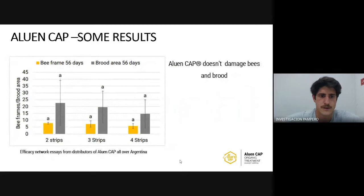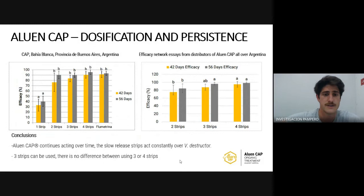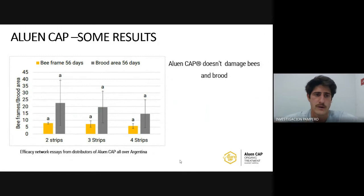You can see that the efficacy was high and even higher than the synthetic product. One of the measures that we take in our efficacy trials is the measure of the brood and bees variation. Many people believe that oxalic acid is toxic for bees, but Aluen CAP, because of how it's formulated in strips of low release, shows that it's not harmful for bees and brood. It depends on the number of strips we use.